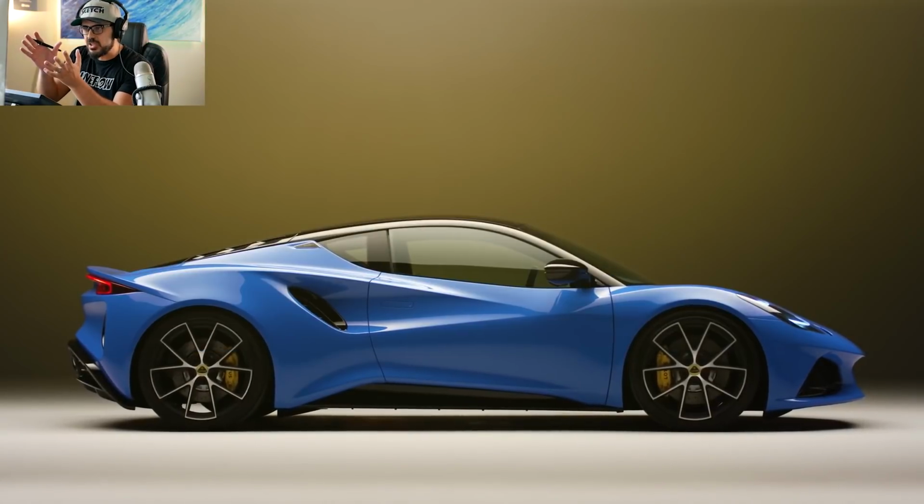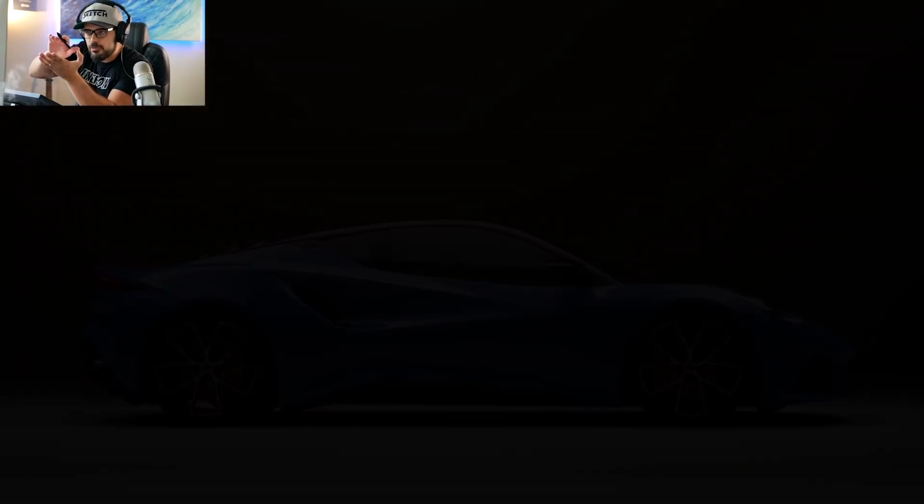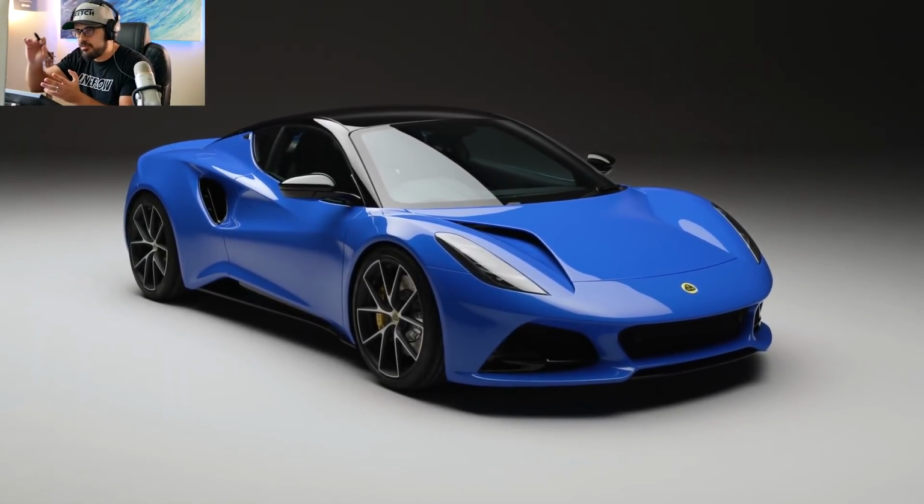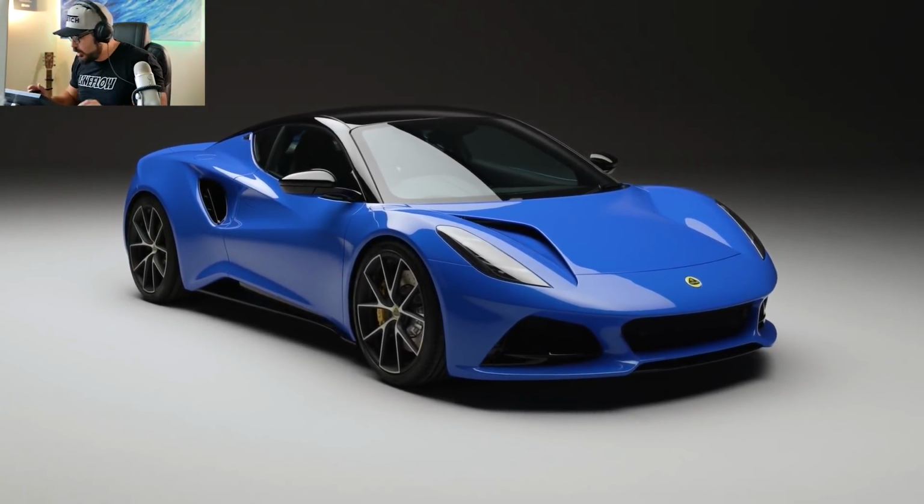Just look at this car from a side view. Just have your eyes wander from the rear to the middle, into the front, and follow these lines from the ducktail and see where that line goes.